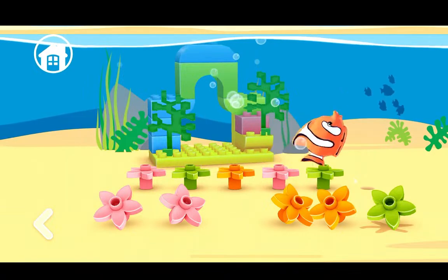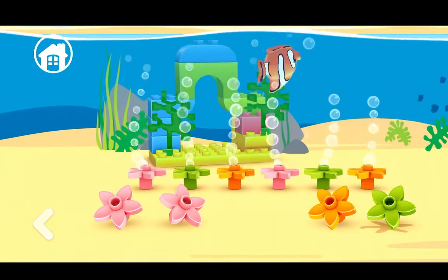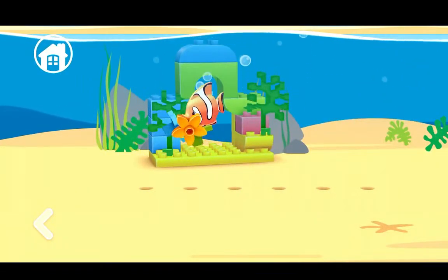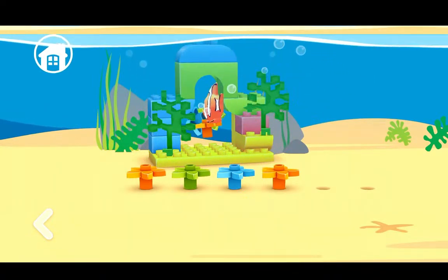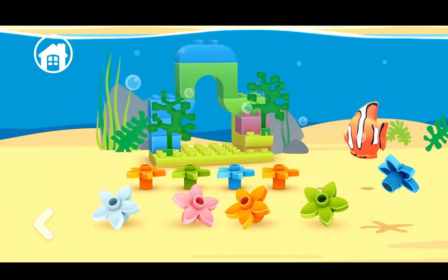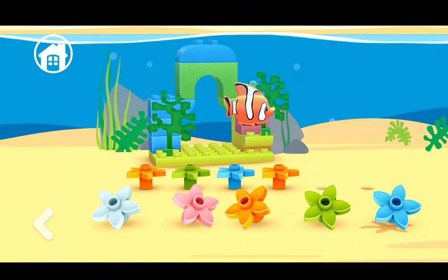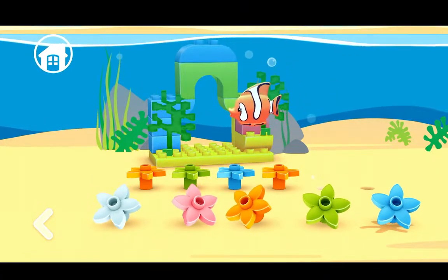Yeah, super guys. And the last one, I see. And what we can see? We can see an orange one, and green one, blue one, and orange. And we need to take green and blue.